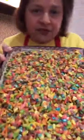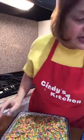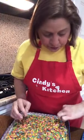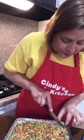These, now we didn't frost these. I think that's okay. There's enough flavor in that. But these I'm gonna take out and put over here. You know what? I still want them to set up. How about we just cut a piece and taste, shall we?